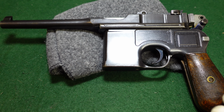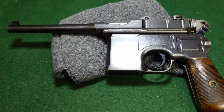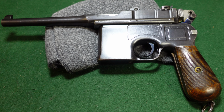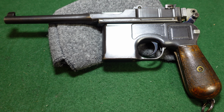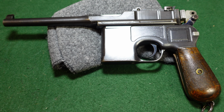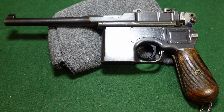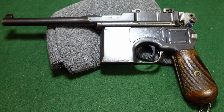Whether this gun was actually made during World War I as the very end of wartime commercial production, or really shortly into the post-war period, is kind of unknown. But they certainly didn't make a lot of full-size broomhandles after World War I, at least for several years. As a matter of fact, they were cutting them down to comply with the 1920 Treaty of Versailles. You'll see that on a lot of Red 9 reworks.